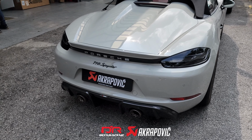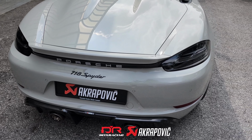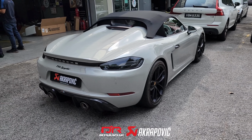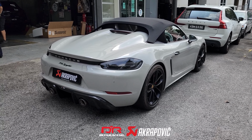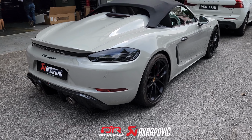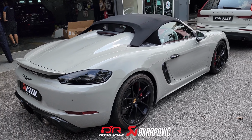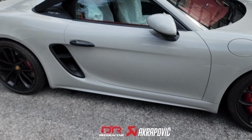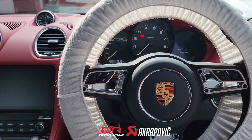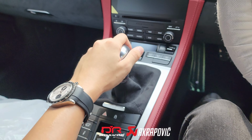This is a 2019 Porsche 718 Spyder that has a 4-liter naturally aspirated engine and a 6-speed manual transmission under the hood that is capable of pushing out a total of 414 horsepower and 420 Newton meters of torque, and it can rev all the way up to 8,000 RPM. There's no PDK gearbox, but instead a 6-speed manual transmission.